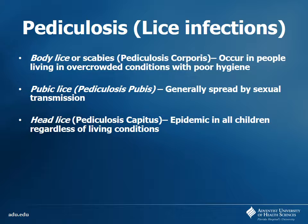Okay, some other random dermatologic things. So if you have lice infections, so if anyone's scratching their head over this one. So certainly you have body lice or scabies. We'll talk about pubic lice, and then also head lice. There's going to be a couple different agents we'll talk about that we use to treat these.